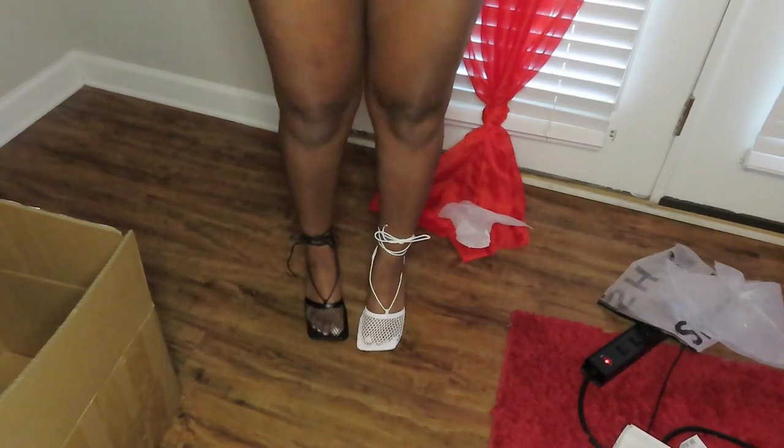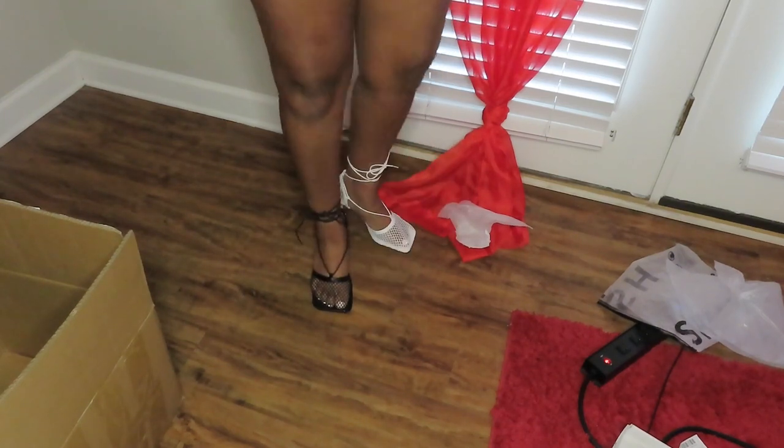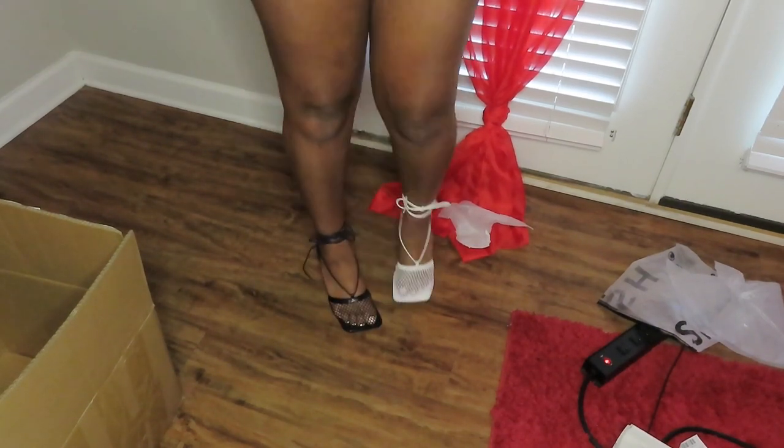Like, don't play with me. These are them. These are it. And they fit good. They look good. And they're not even too high either. They're just right. Y'all, we to the end. This has been a journey. I look all thugged out, but I love it. I still got these heels on with the body. Now, for the grand finale, my last and final item out of that big old box.